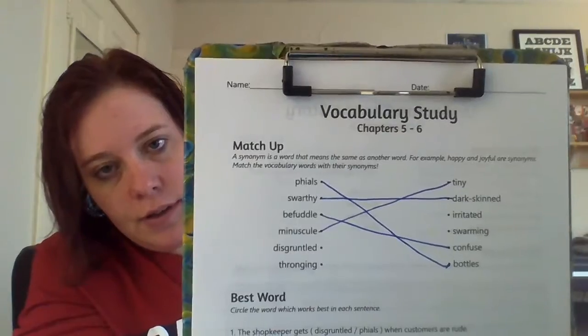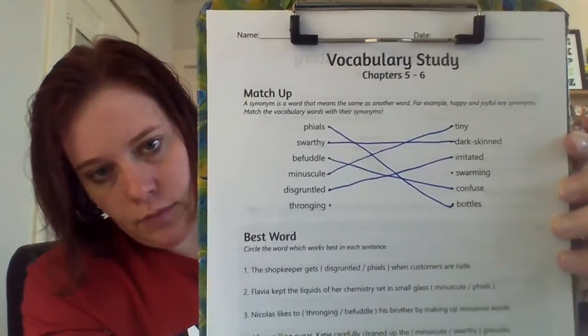All right. Minuscule is our next vocabulary word, and that means something is little, itty bitty, tiny, very small. So minuscule and tiny are synonyms. Just like that. Okay. Our next word is disgruntled, and that means they are annoyed or irritated. So disgruntled and irritated are synonyms. And then the last one we have is thronging. The synonym for thronging is swarming, which means it's surrounding something.